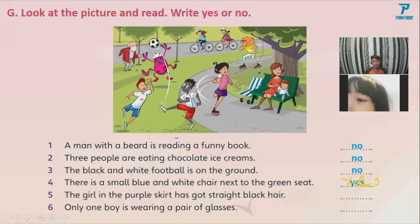Can you read number five? The girl in the purple skirt has got strange black hair. Okay, what is your answer? Okay. All right, your answer is yes, and the correct answer is no. Can you see the hair of this one? Is this straight? No, it's not straight, right? Okay, next, number six.